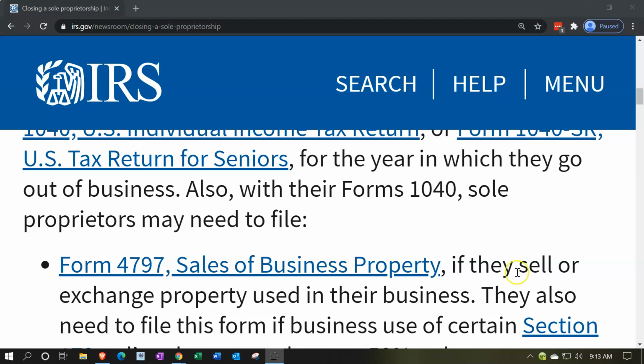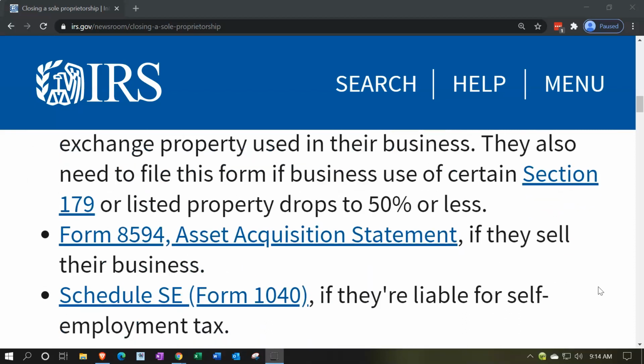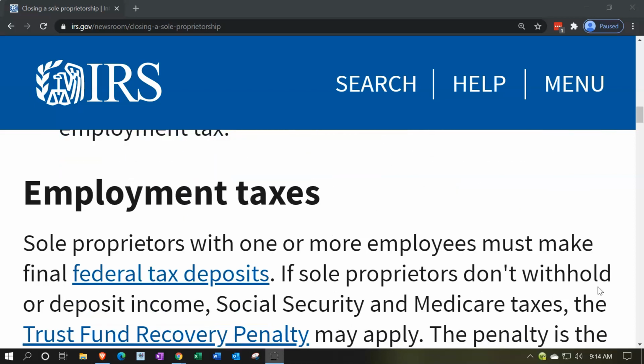Sole proprietorships may also need to file Form 4797, sale of business property, if they sell or exchange property used in their business. They also need to file this form if business use of certain Section 179 or listed property drops to 50% or less. Form 8594, asset acquisition statement, if they sell their business, there's a link to that form here. Schedule SE, Form 1040, if they're liable for self-employment tax. So if you had a positive income, then you probably have to pay self-employment tax, so you do the standard Schedule SE.